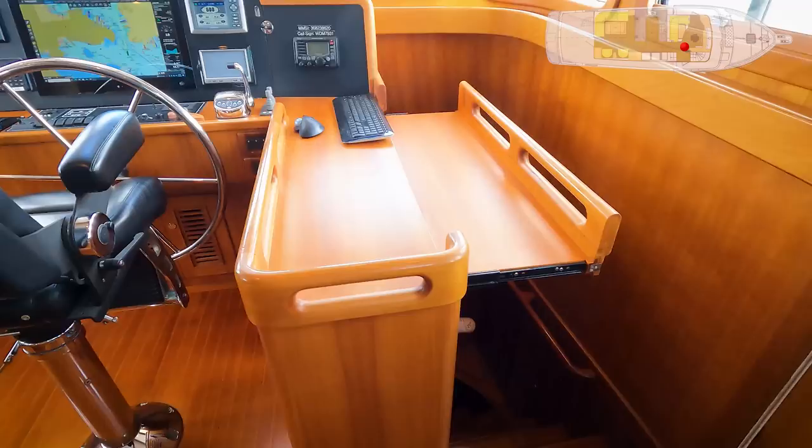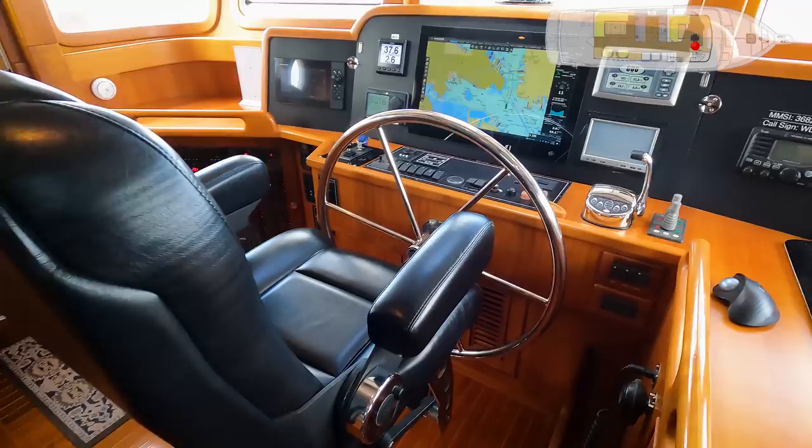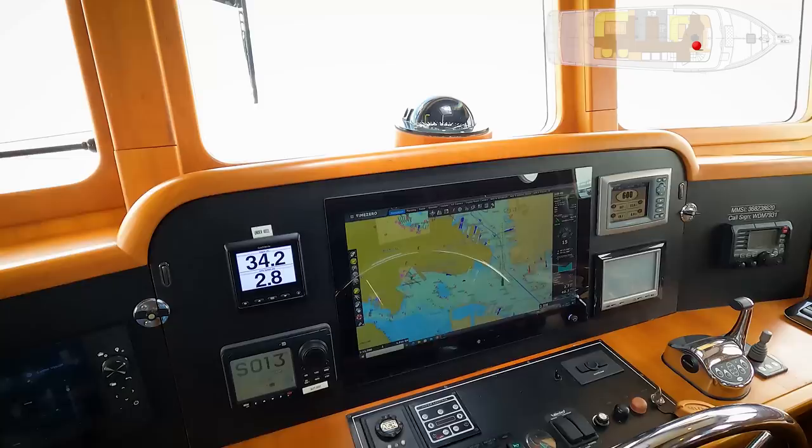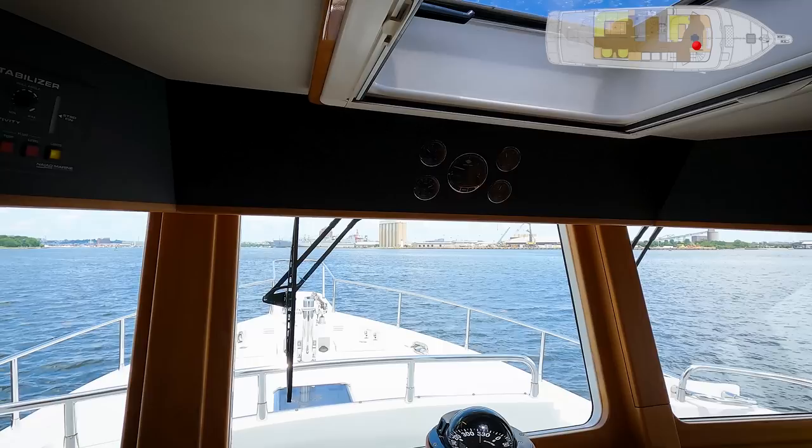Stidd helm chair, electronics, VHF, your Cummins SmartCraft, large chart plotter, radar screen, various controls here, wiper, spotlight, compass, the analog gauges for your engine controls, an overhead hatch, let air and light come in, big Destroyer helm, again, bow thruster, stern thruster, engine shift. This is the auxiliary propulsion, the Westmar auxiliary propulsion system, another Furuno over there, electronic panel.